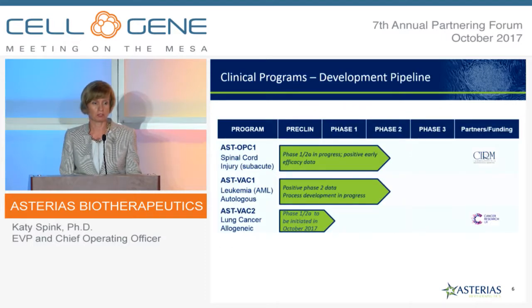We've been very fortunate to have good partners providing non-dilutive funding for our programs. So I'd like to mention that the trial results in the spinal cord injury trial that I'm going to talk about today were under a grant from CIRM for $14.3 million that provided matching funding for that study.